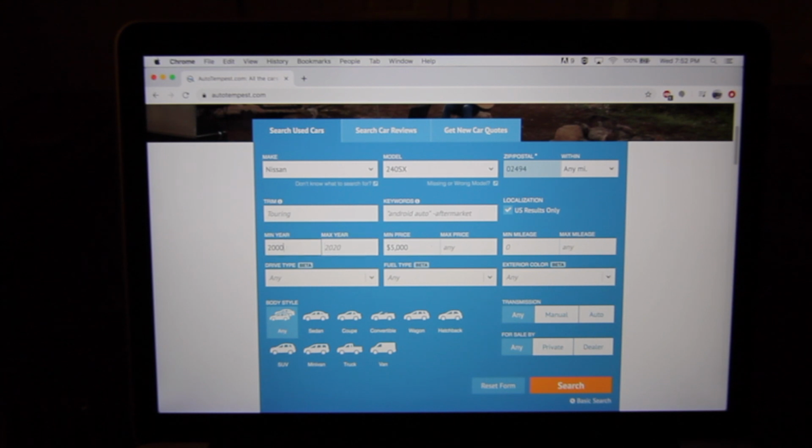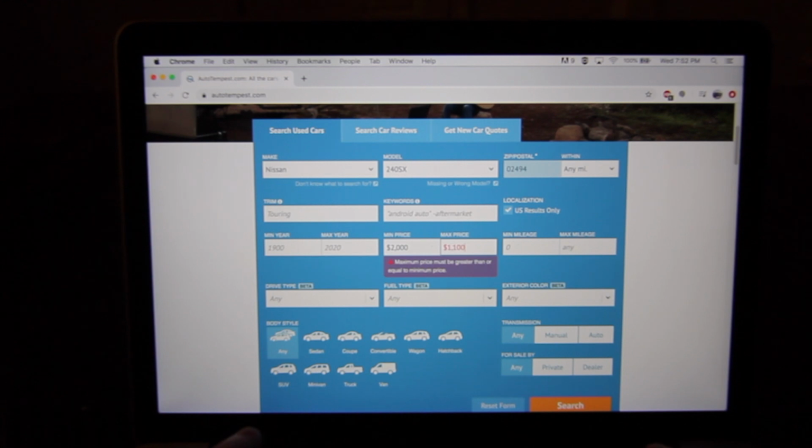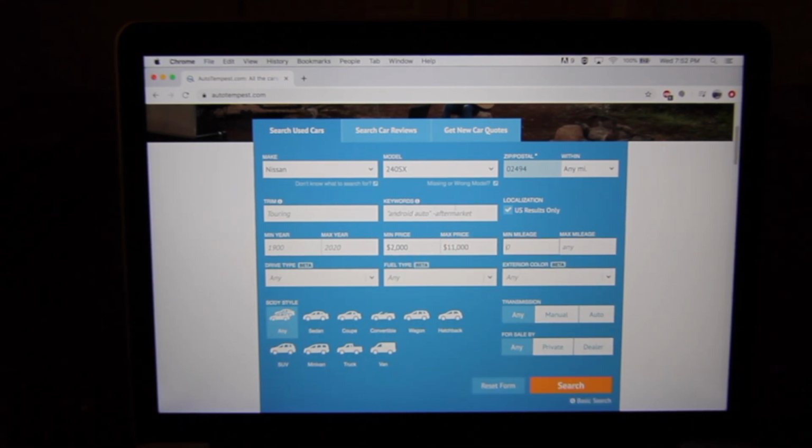But for the sake of doing this, I'll put in just a price, do minimum price at 2,000, and the maximum price at 11,000. Mileage isn't really a factor for me. Drive type, rear-wheel drive, and nothing else really matters.